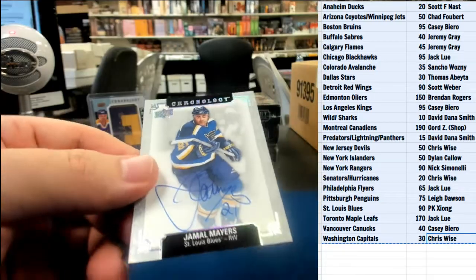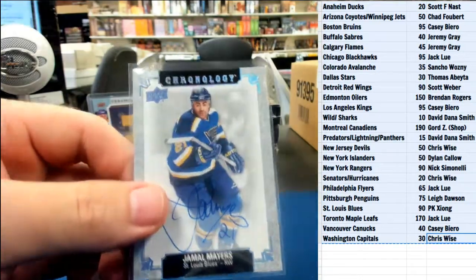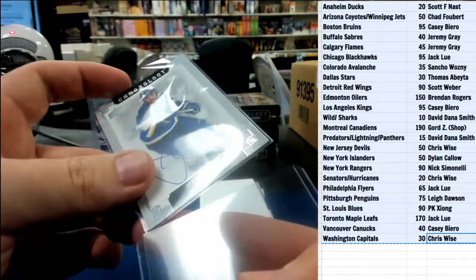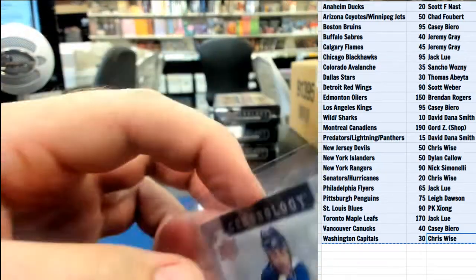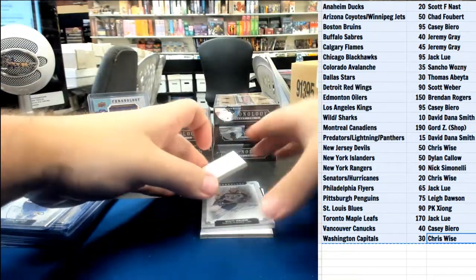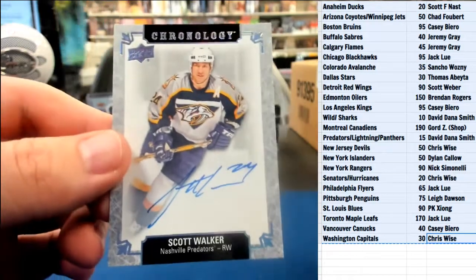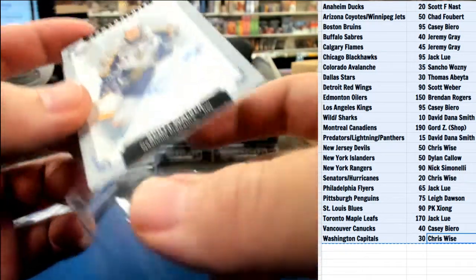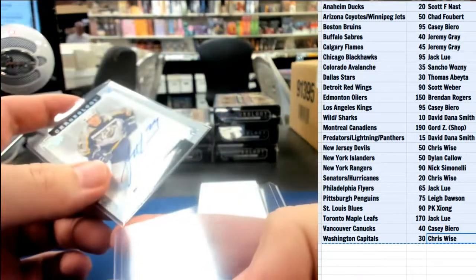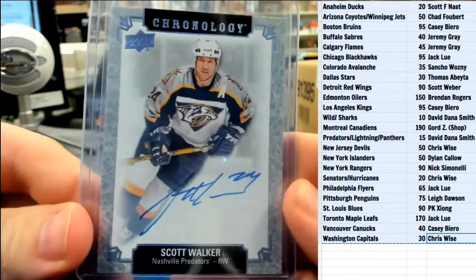Jamal Mayer's Chronology for the St. Louis Blues. Autograph. There you go, PK. For the Nashville Predators, Scott Walker, auto. David gets a hit with the combo team. There you go, David.